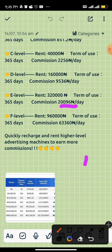So, last but not the least, F level will give you 63,000 naira, let's say 64,000 naira daily, and it's the same 365 days for terms of use. So the commissions are massive. Quick recharge and rent a high level advertisement machine to earn more commission.